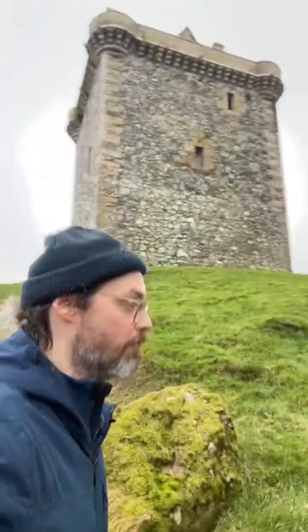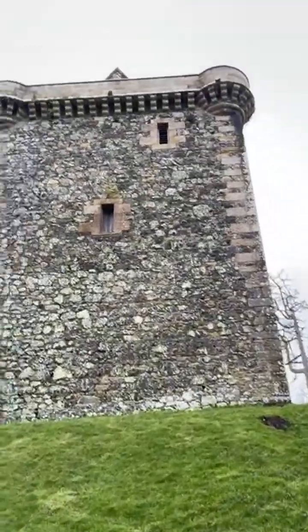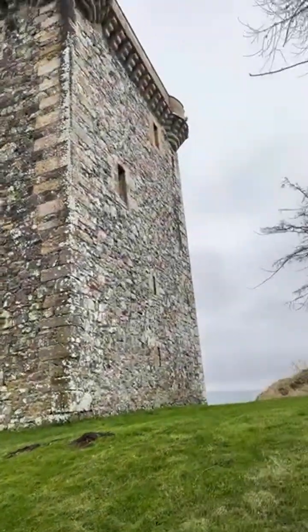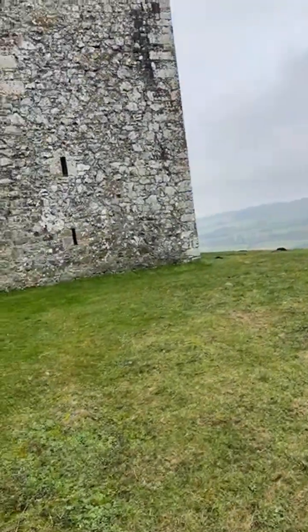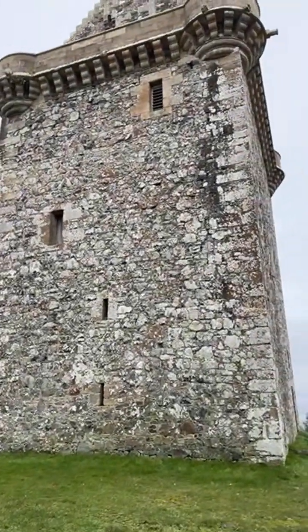So this is what's called a peel tower, and that used to be a house, but as you can see, it's well fortified. It's situated on top of this hill so that it could be defended from the English, of course, and anybody else who might feel like attacking it. Back in the days of the Rough Wooing and the Wars of the Three Kingdoms, this is a very important place in terms of defending the local land.